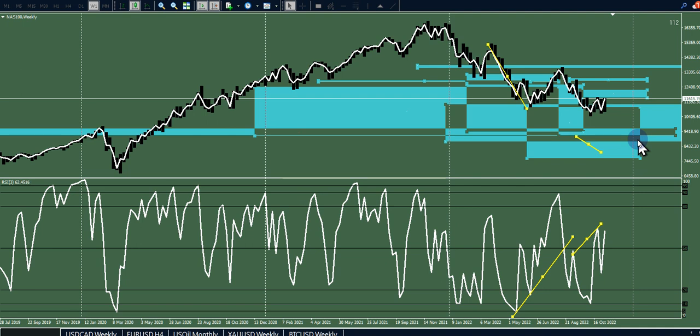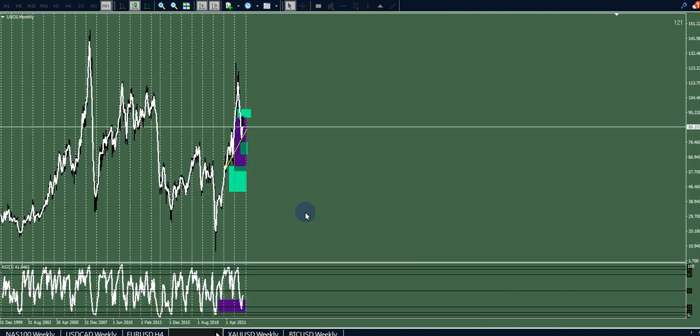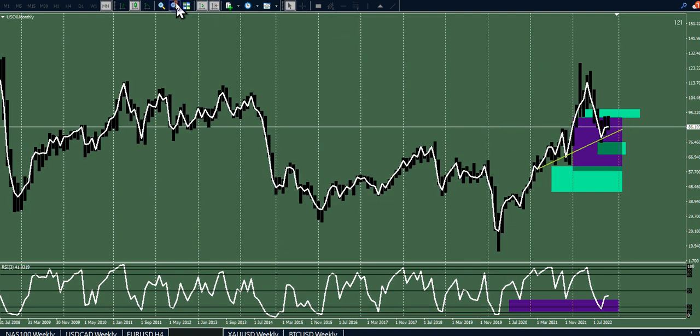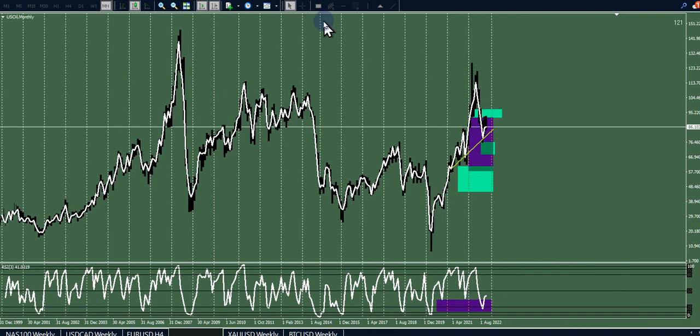And that would be like the ABC correction where the C wave, like that's it. The correction's over. Now the big kind of drift starts to happen, and oil crashes, and stocks. I don't want to say crash, but this is the true beginning. Here's the monthly crude rollover, about to go down the drain. It's over for crude. They're going to start drilling again.